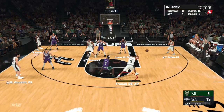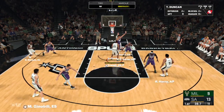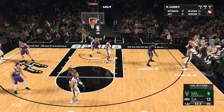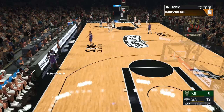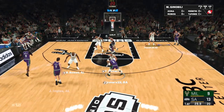Pass to Horry. Back to Parker. Here's Duncan. Second shot opportunity. Right wing. Shot clock at 6. And he was camped in the lane there. He gets a 3-second call. Milwaukee ball. The Bucks trail. We've got a 9-second difference between the shot clock and game clock.